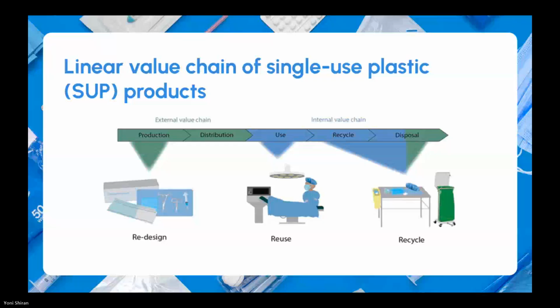So any solutions to the problem have to be proposed along what's called a value chain of single-use plastic products. So that starts from production, distribution, use, recycling, as well as disposal. And there are many people, many stakeholders who are involved in this value chain. And that's why this is an important systemic problem to solve and requires shared responsibility across all of those people who are involved. And this report really will build upon some of these general principles about how to approach single-use plastics.